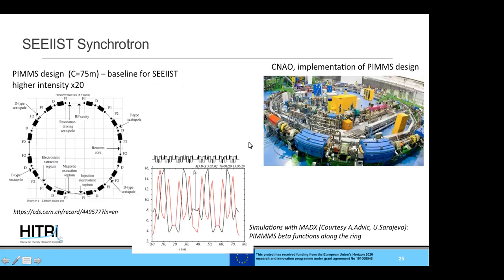Now, this is the CNAO synchrotron, the baseline. This is based on a PIMMS design. Here, as an example, you see the beta functions for this accelerator. If you take the square root of these two lines, you access the envelope of the particles while they travel along the entire ring. This is the conventional PIMMS design, the lattice based on the design done 20 years ago at CERN that gave birth to CNAO.